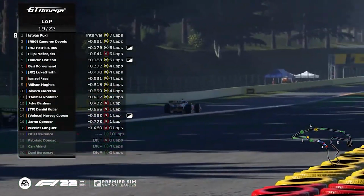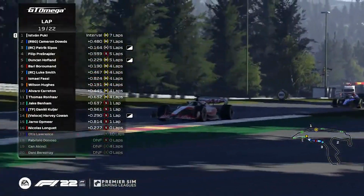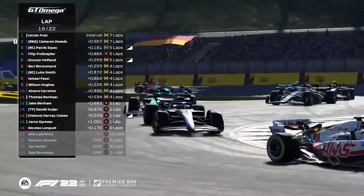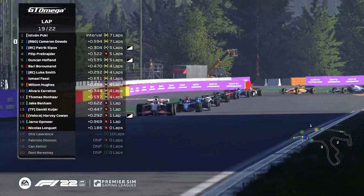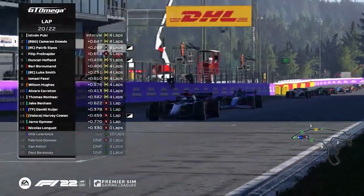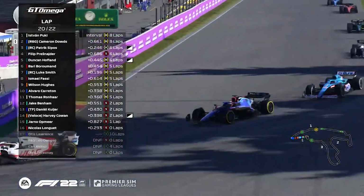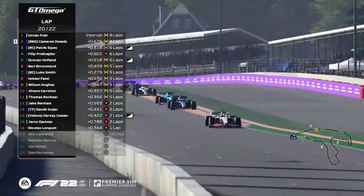Pookie automatically now reading the pace, now sends it down towards the bus stop chicane. Cameron Dowds as well in behind now as they come through the bus stop chicane here on lap 19, soon to be 20, and we're going to hit pedal to the metal for the third time in this Grand Prix. Istvan Pookie leads the way, Cameron Dowds in second, Schipos in third as well, Prejnader there with a little gap in behind as well. Duncan Hofland is there in behind him too.